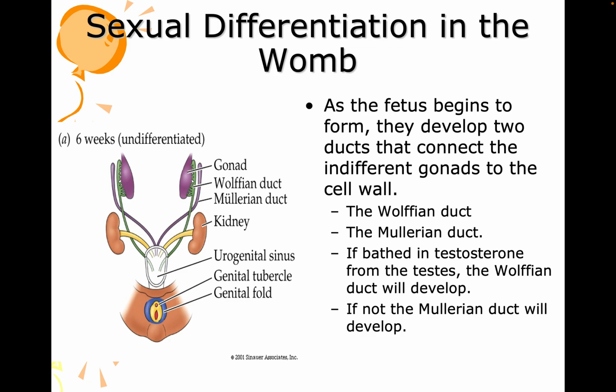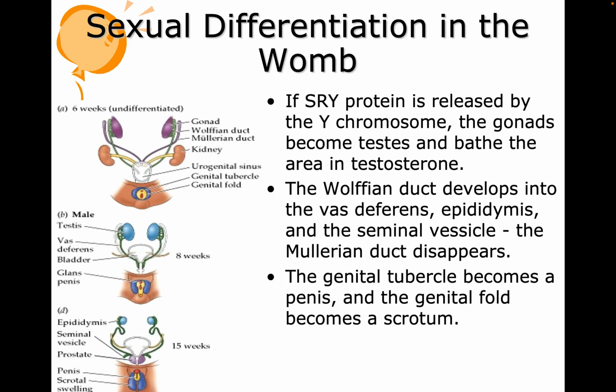As the fetus begins to form, they develop two ducts that connect the indifferent gonads to the cell wall, the Wolffian duct and the Mullerian duct. If bathed in testosterone from the testes, the Wolffian duct will develop. If not, the Mullerian duct will develop. So that's how it either becomes a male or a female.